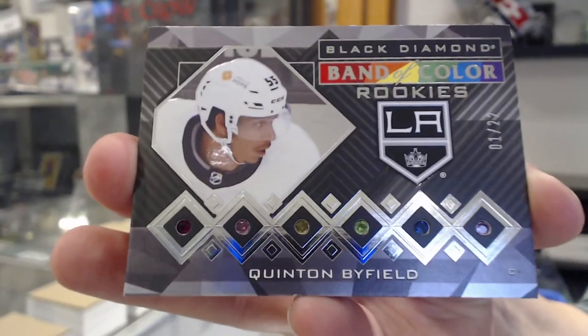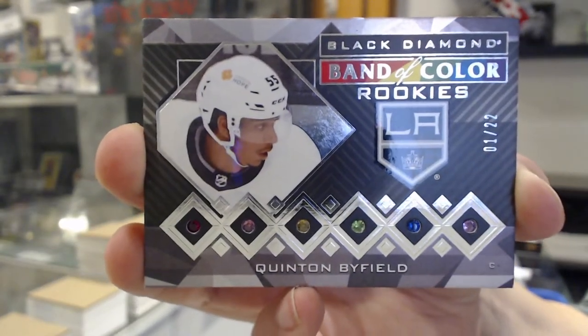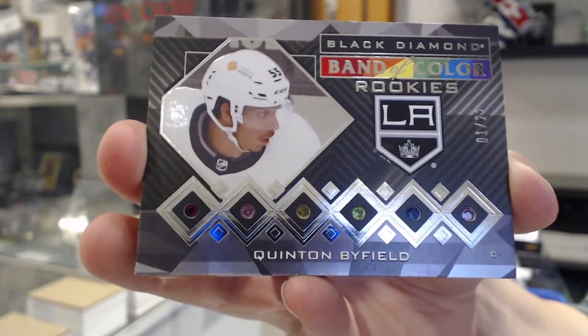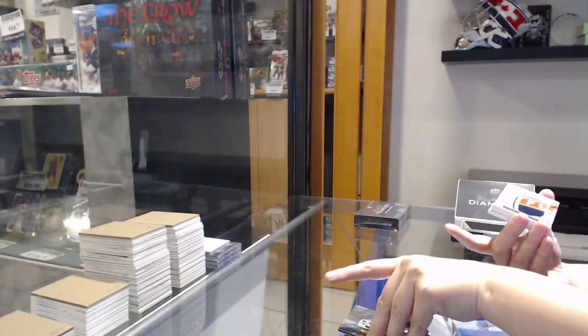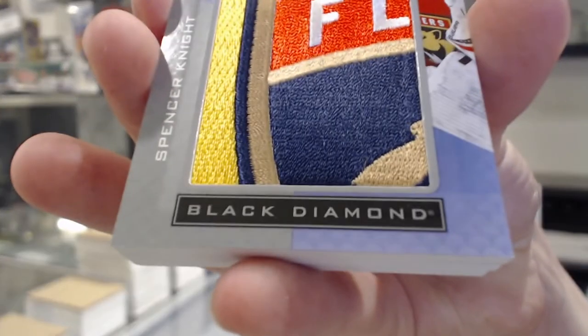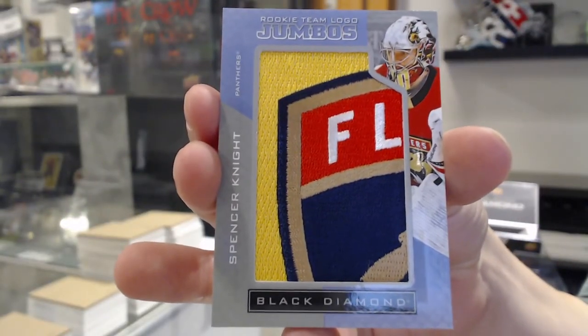Quentin Byfield. Rookie Team Logo Jumbos for Florida. Spencer Knight.